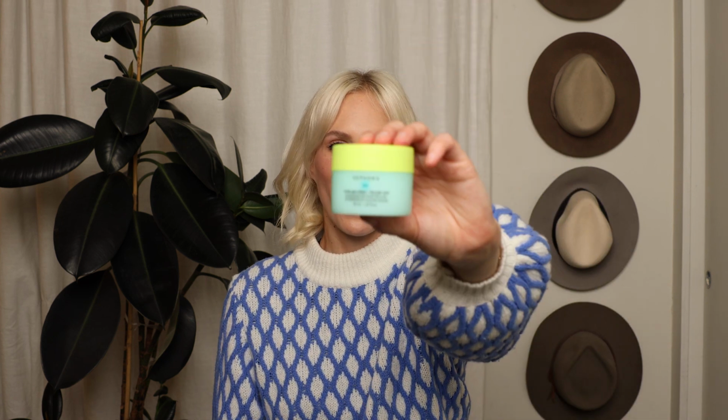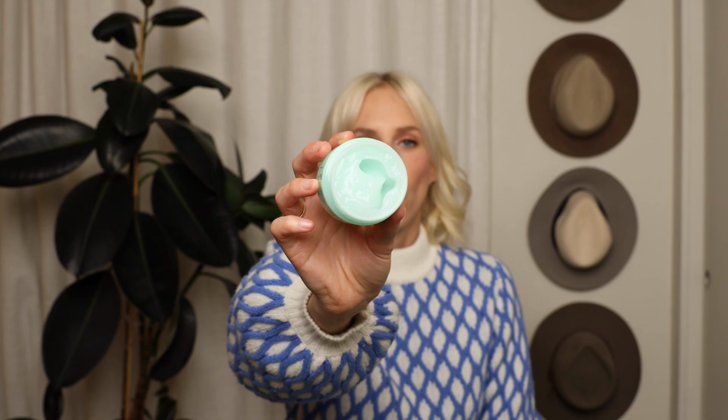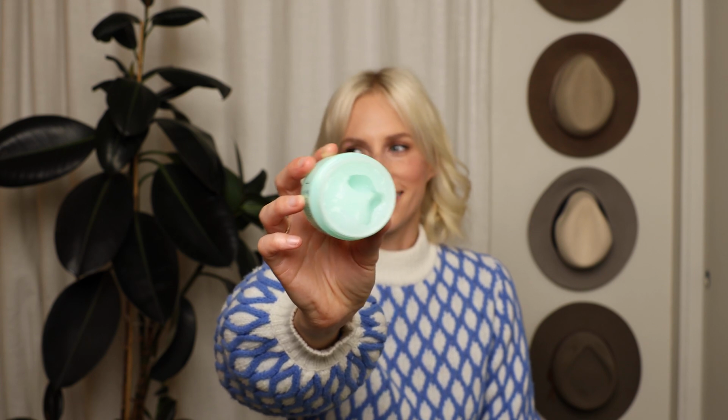This product I want to talk about is our Overnight Glow Mask. This product is incredible. It has glycolic acid in it, derived from sugar again, so super gentle. It also has hyaluronic acid in it, so your skin is going to not only be exfoliated, but super plump in the morning. What I love about this product is it has this jelly texture to it, which feels really nice and cooling on the skin. It absorbs enough so that when you go to lay down on your pillow, you don't feel sticky. So I just really love it. It's great for when you wake up in the morning. Your skin will feel just like butter.